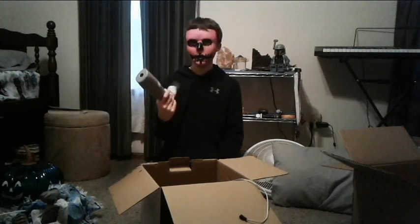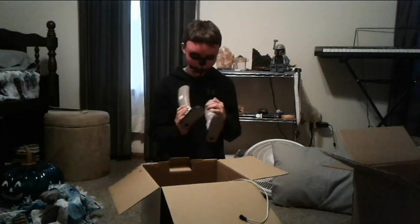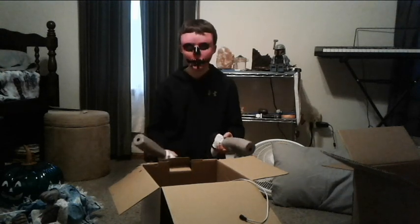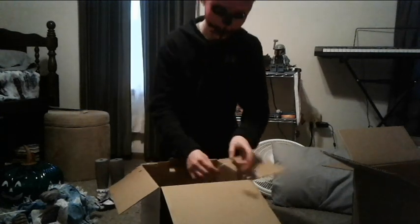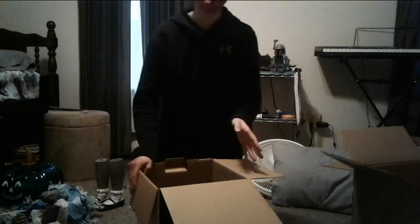It looks like porcelain, or kind of like a stone doll kind of thing. It looks really creepy. I like the detailing on that. So yeah, she seems a lot more stable than some of the other props.